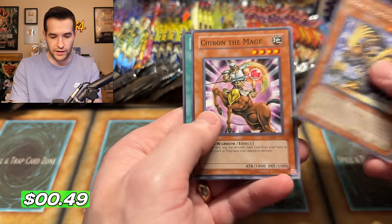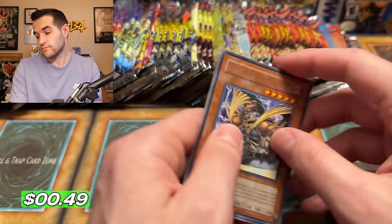Okay, the rare was at the front. I needed to check that. So just a rare, nothing too crazy there, but we do have one more of those. Maybe it will have a Knight Assailant or something. Wait, no, not Knight Assailant, Spirit Reaper, sorry.